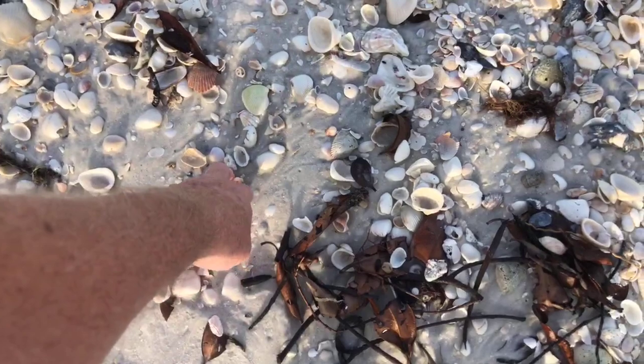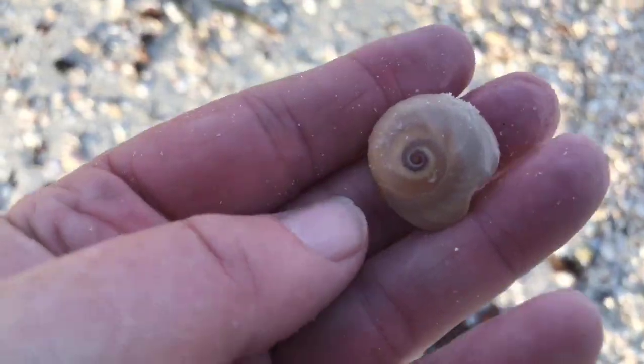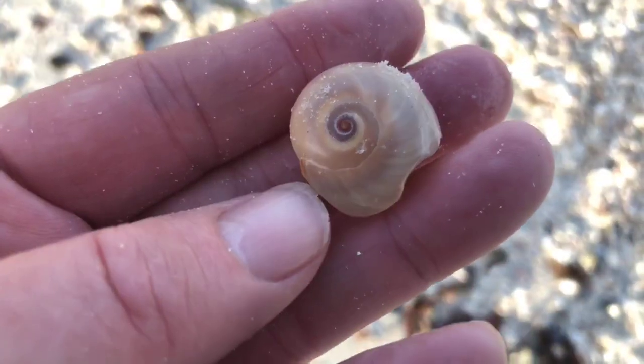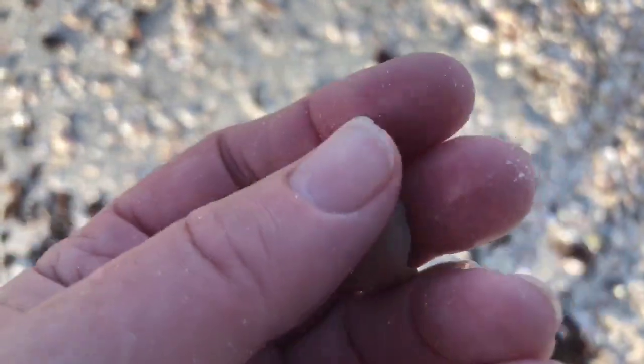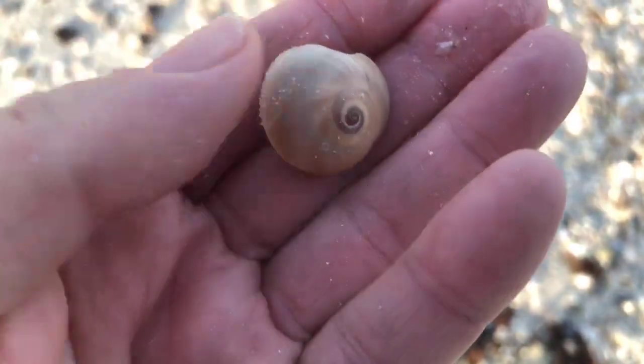There's that moon shell. I saw that. That's the one I picked up earlier. It's got a big chip in it. They're neat, the moon shell, also called a shark eye shell. This one's missing a big piece of the bottom of it. The shark eye.